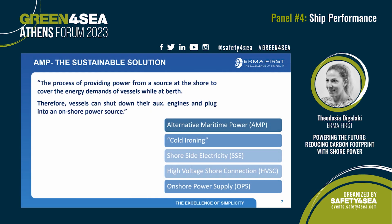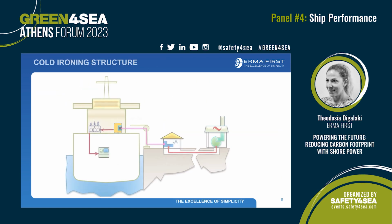So, what is exactly shore power or alternative maritime power? In simple words, when a vessel reaches berth, it can be directly plugged into the shore's power grid to receive the electrical power that it needs for its operation. So the auxiliary engines are shut down and there is no diesel oil consumption. To establish this kind of connection, we need to have infrastructure on both shore side and vessel side.